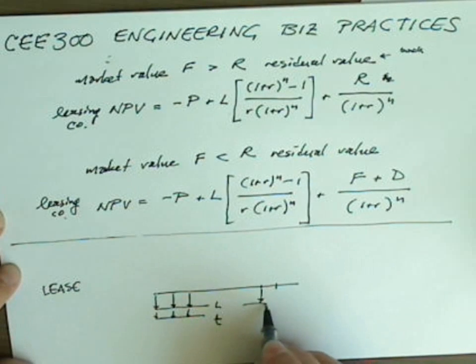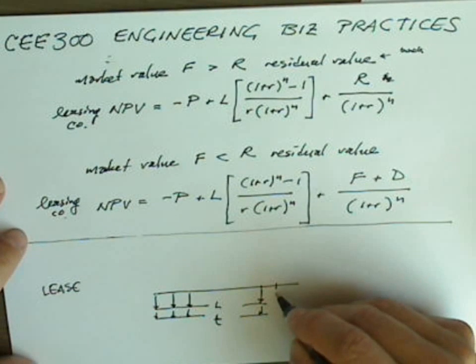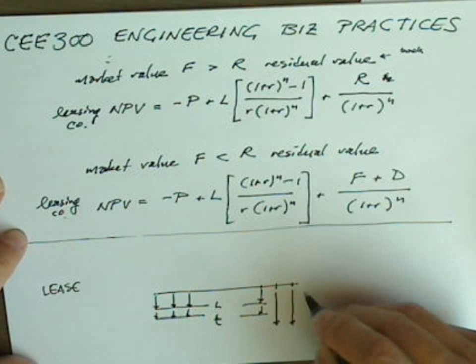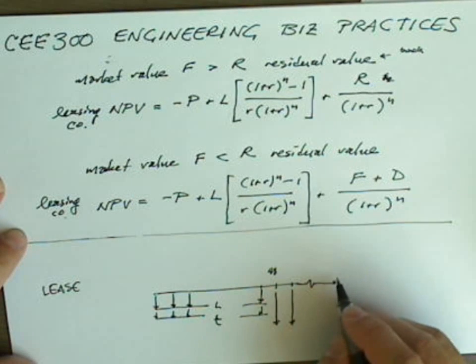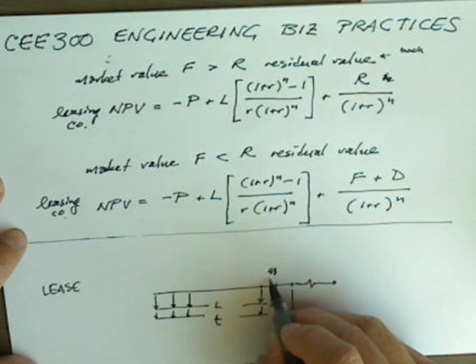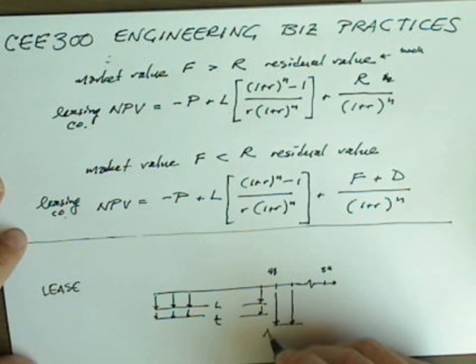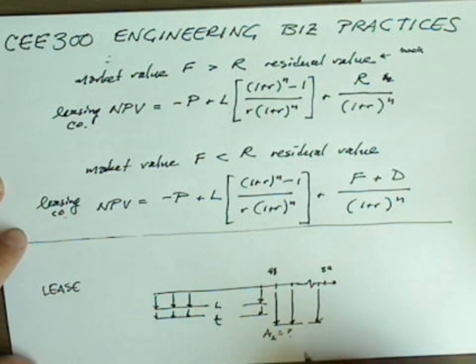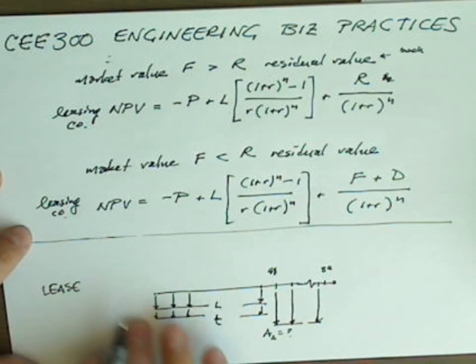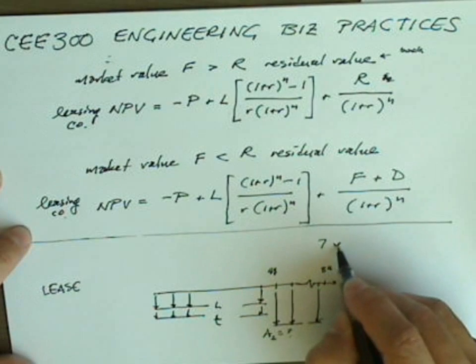At the end of the lease, the driver might decide to go get a loan and purchase the car. If that's the case, then they're going to have some new loan payment. We don't know, if this is 48 months, then maybe they'll have a 3-year loan. That's another 36 months, 48 plus 36, 84. And this is going to be a new, we'll call it A2, a new loan payment that they get from a bank. Now this is a cash flow diagram that keeps the car not for 4 years, but now we're out here at 7 years.